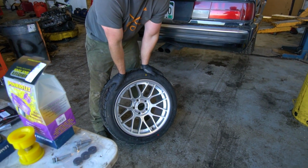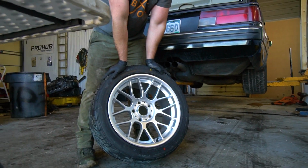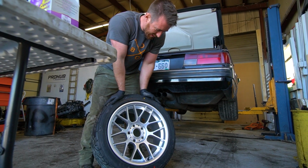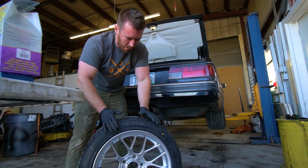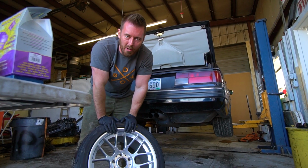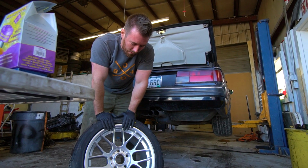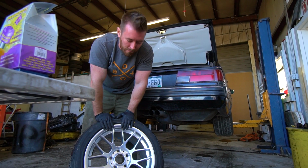One of my favorite wheels on the planet for BMWs. So these are Apex Arc 8s, and I believe he got them in 17 inches. Let me double check that. Yes, it's a 17. So yeah, we've got 4 of these, one for every corner. I know, weird, right? We're going to be putting those on. Unfortunately, they require a little bit of spacing, but that's okay. Just more room for brakes, right?